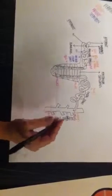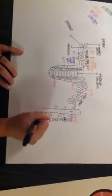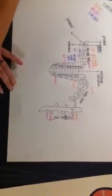From here, it's going to move on into the renal pelvis, which now is urine, to continue on in the process of the urinary system. And that, my friends, is an overview and detailed explanation of a nephron.